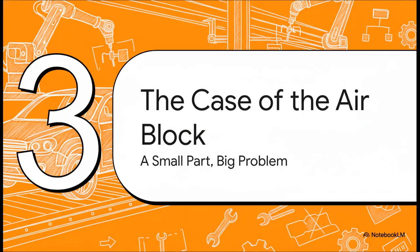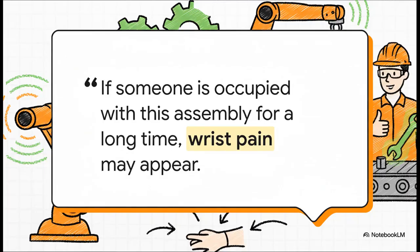All right, let's zoom in on this air block. What made this one little part the perfect culprit? The answer really lies in the nitty-gritty details of how people had to put it together. And listen to this. This quote from one of the workers on the line, it just says everything. The job wasn't dangerous in the way we usually think of it, like an immediate risk of injury.